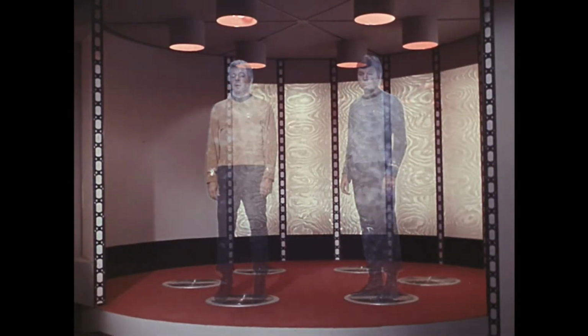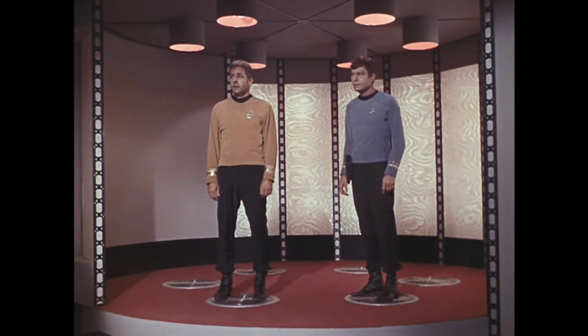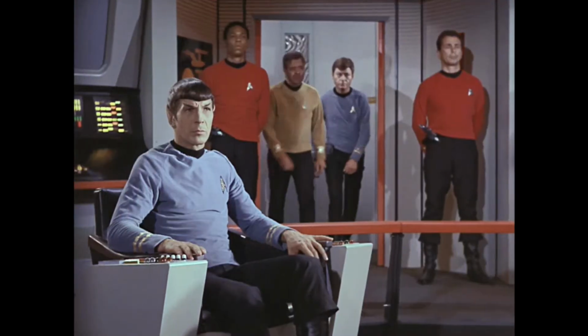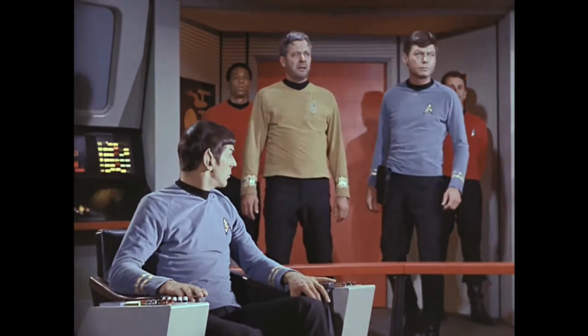McCoy loses a point here. He's supposed to take Decker to sickbay for an examination, but they hear the red alert and go straight to the bridge. In the Corbomite maneuver, he ignored the red alert while he was examining Kirk.